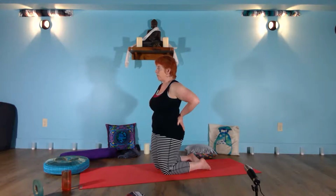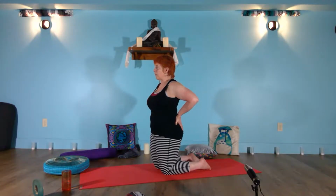Take the heels of the hands to the low back. Rise up onto your knees. If it feels better for you and more stable, you can untuck the toes, but that's not required. Press the fleshy part downward with the heels of the hands and shift the hips forward. Lift the front body, squeeze the shoulder blades.